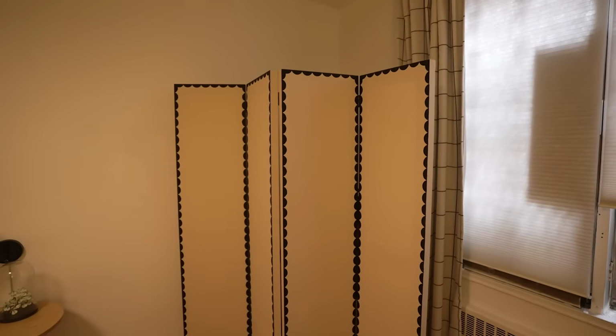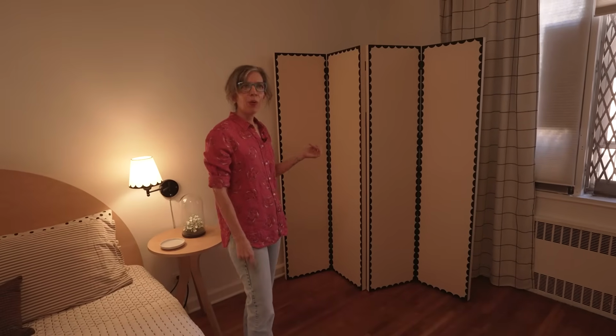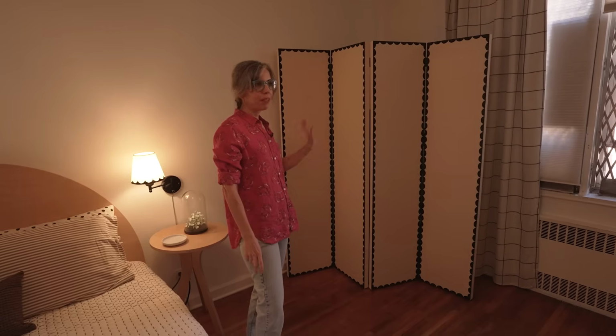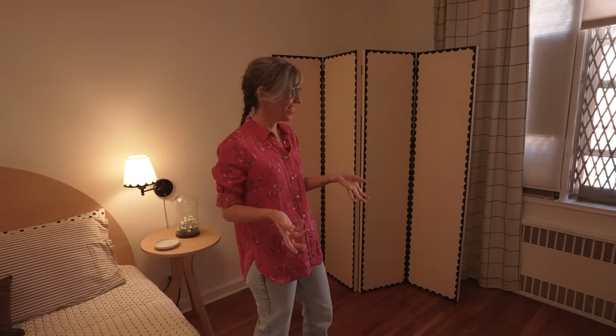This little room divider is just canvas. Ryan helped me make it. You see a room divider in a movie and someone is always changing clothes behind it. No, you know what's behind there? My rowing machine and my yoga ball and my weight bench. Because who wants to look at that all the time? And if you don't have a cozy basement where you put all your workout gear, then you put it behind a folding screen that you made with your boyfriend out of canvas and paint.